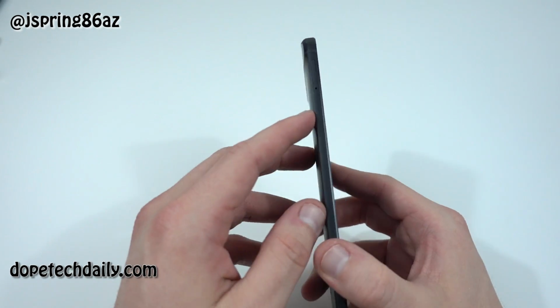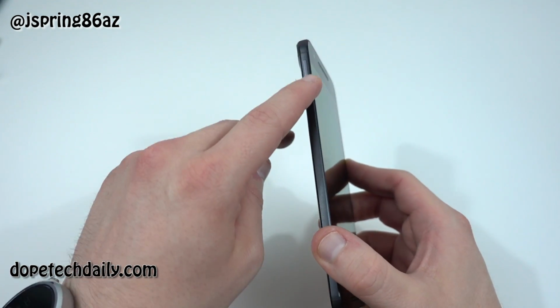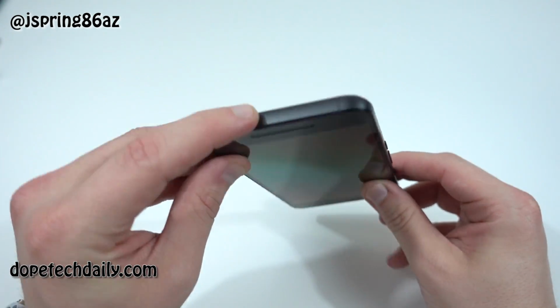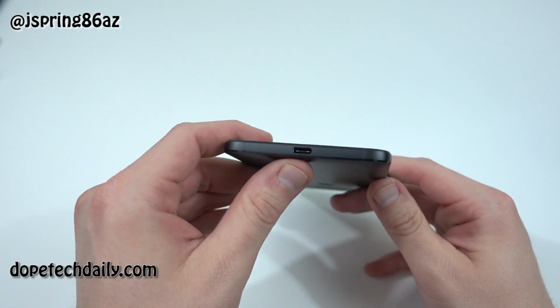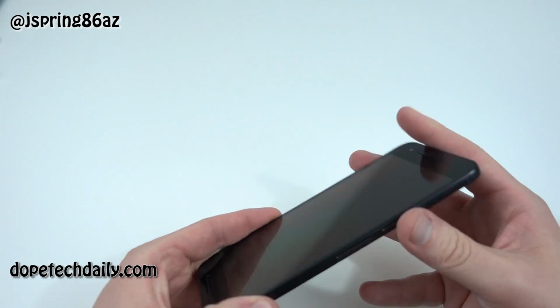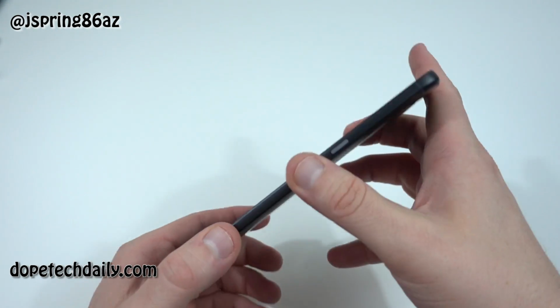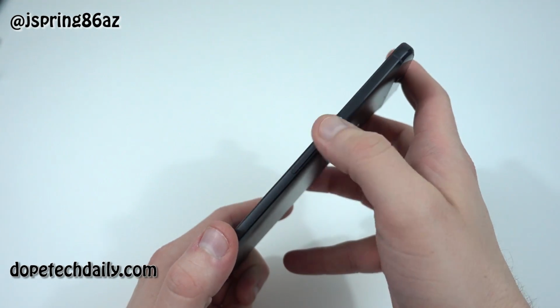Just like on the 5X, you can see you've got your SIM tray right there, which you can use the multi-tool to get out. Up top here, you've got your headphone jack. Down at the bottom, of course, you've got your USB-C port. Over here, power button, and then you've got your volume rocker right there below.